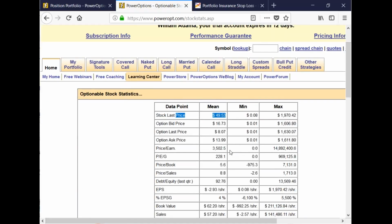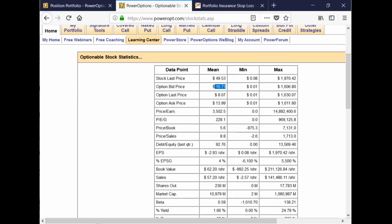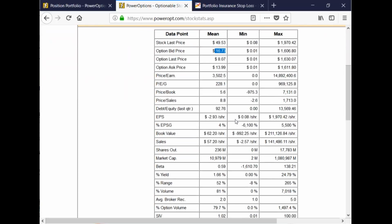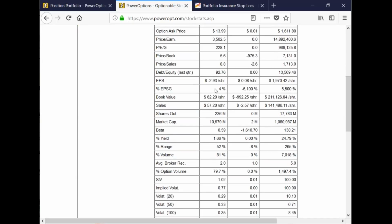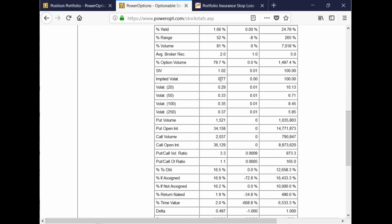The average price is $49.53, which is weird because the option bid price average is $16.73. It gets loopy when you throw all the vast numbers in. But I look at this more importantly. Interestingly enough, the average earnings per share growth right now across all optionable stocks is 4%. The average implied volatility is 0.77.